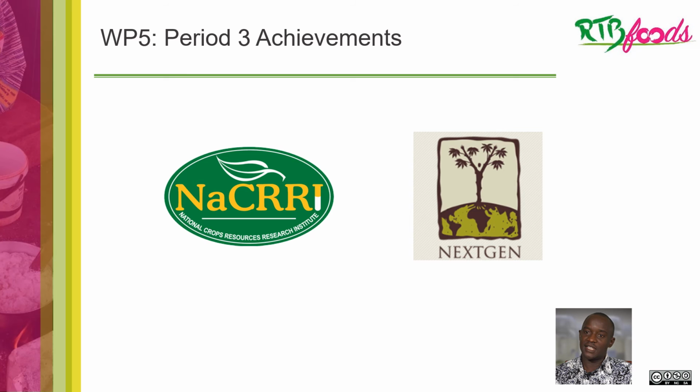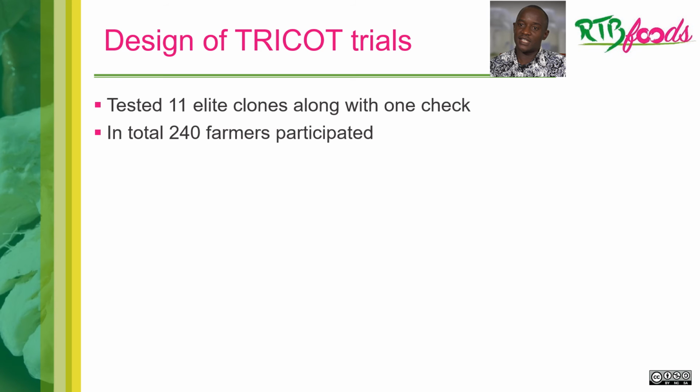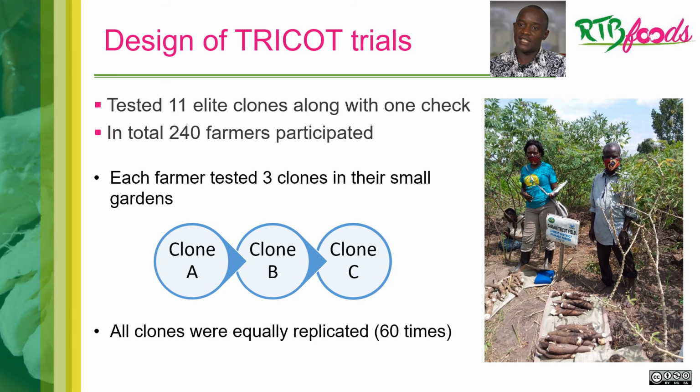I'm shifting to work packet 5. Under work packet 5, we basically focus on the TRICOT studies here, which highlights the connection between RTBfoods and next gen work in Uganda. For the TRICOT, we tested 11 elite clones on 240 farmers. The 240 farmers were sourced from 6 districts, and within each district we had to select 40 farmers. The target products are boiled cassava, regions where boiled cassava is important, and regions where flour-based meal is important.